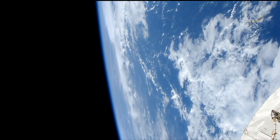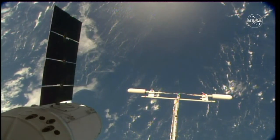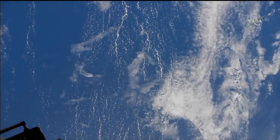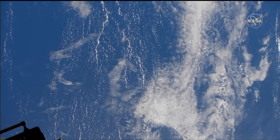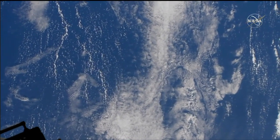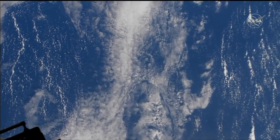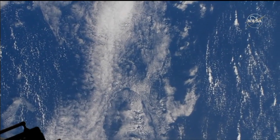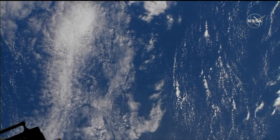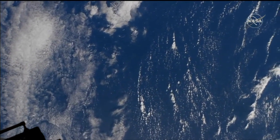Again, these views from a camera on board the International Space Station as it flies 257 statute miles above the Atlantic Ocean. At the moment, the Progress is executing a series of pre-programmed engine firings called impulse burns. Those burns are small thruster firings from the engine that will enable the Progress to more precisely fine-tune its course to the International Space Station.